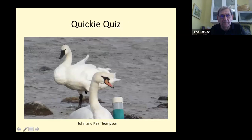Here are two birds in this picture. What are their species? Well, this guy is the easy one. He's got his neck curled, but he's got a black knob and an orange bill, and of course he's the mute swan. But what about this guy?